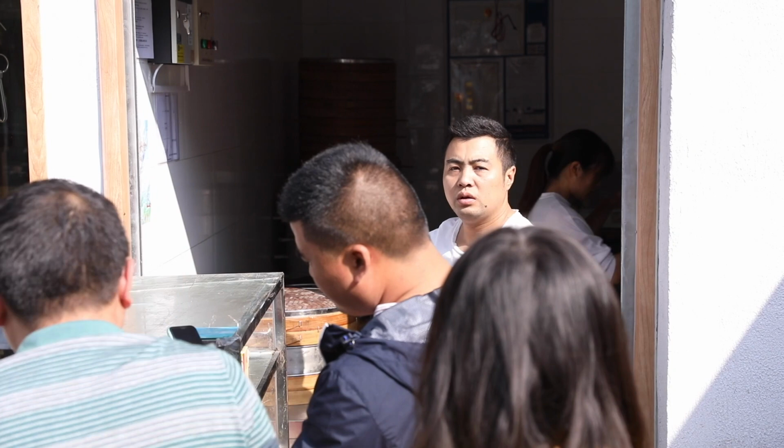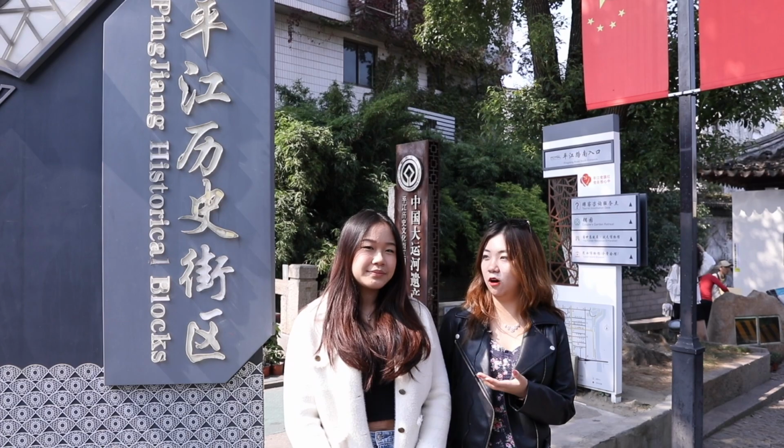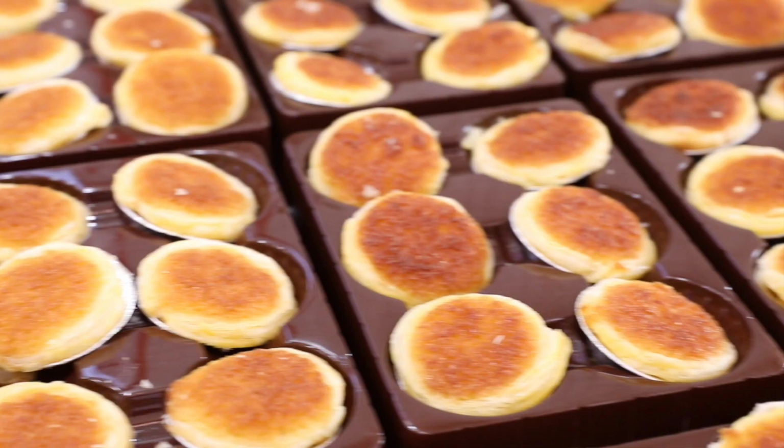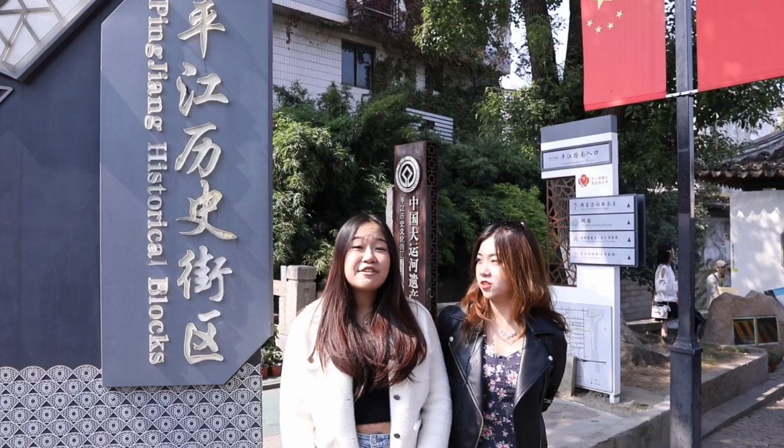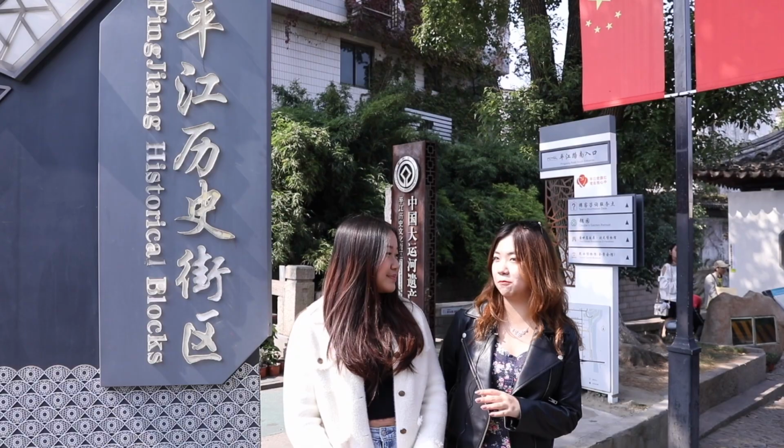Alright, so here we are at Binjiang Road, the super famous culture area in Suzhou Old Town. Here, you're gonna try all kinds of Suzhou street food. Yes, I've been here before. It's a very famous local tourist attraction. Oh my god, you're gonna love it here, I promise. Let's get it started. Let's go.